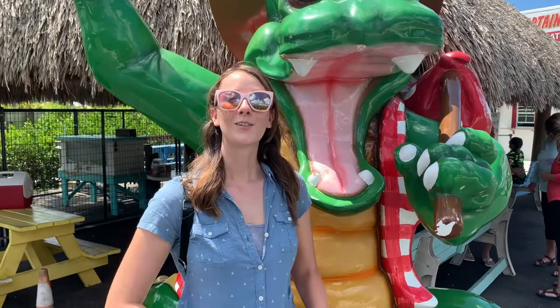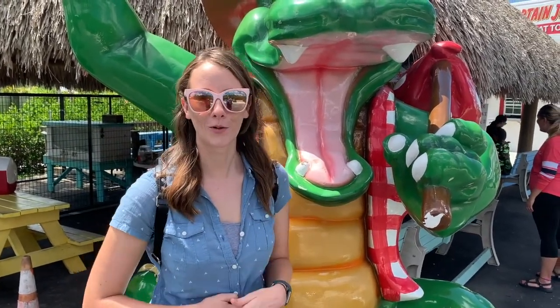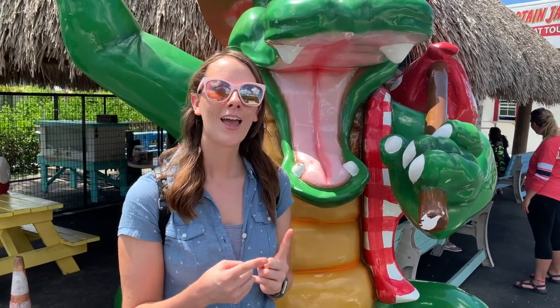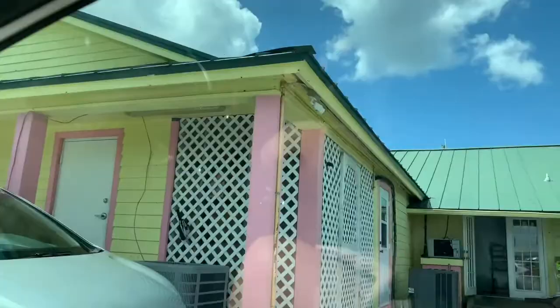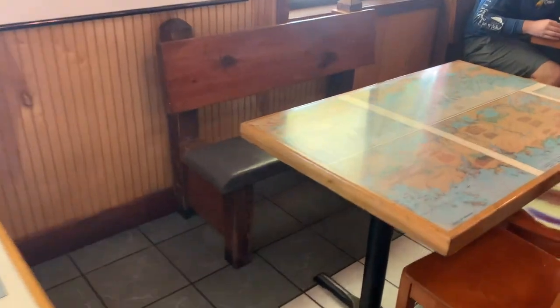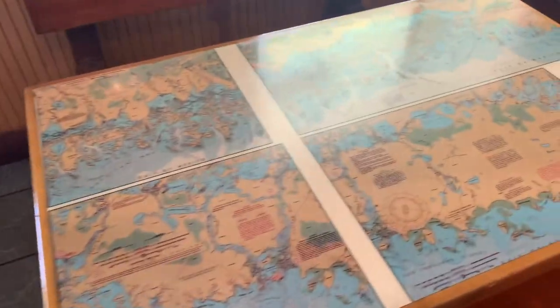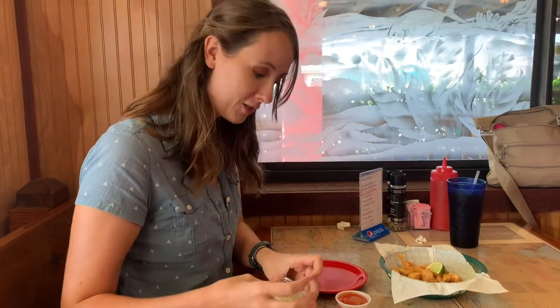So we just finished our airboat tour at Captain Jack's, and now it's time for some grub. So we're gonna head down to the Island Cafe and get some eats. Try some gator bites because you see the gators and then you eat the gators for the full gator experience.